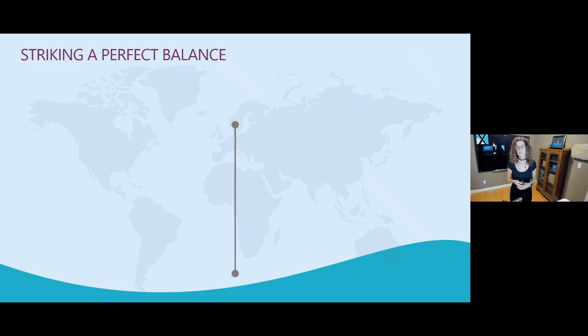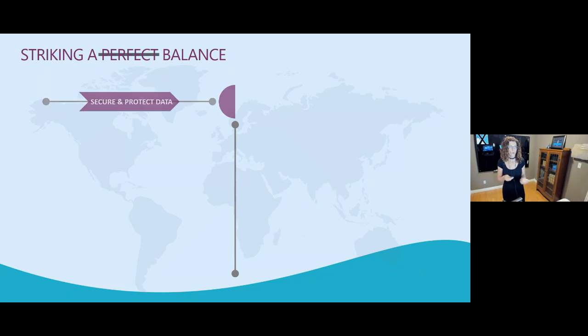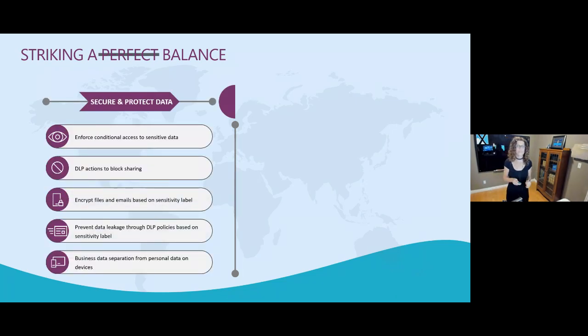So let's talk about striking a perfect balance, and the fact that this is actually not perfect, but it's pretty good, and you're constantly balancing one side with the other. On one side, you want to secure and protect your data. I don't think anyone would argue with that. There's a bunch of controls. We've talked about some of them already, mostly on the data side. Remember, there's identity and devices that are part of this as well, that shared responsibility model. Right now, I'm talking about the data.